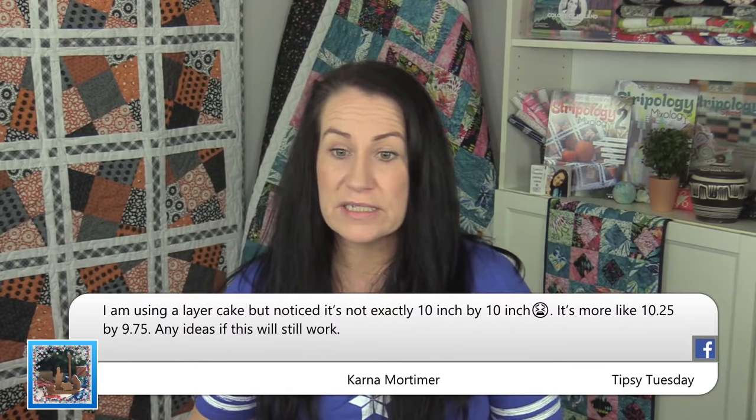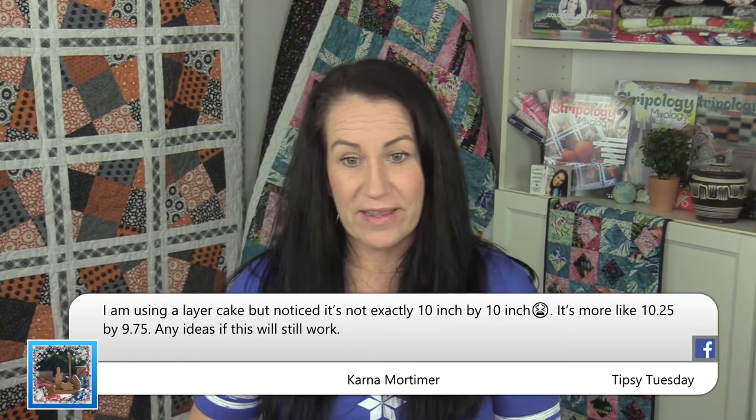Okay, I'm using a layer cake, but notice it's not exactly 10 inch by 10 inch. It's more like 10.25 by 9.75. Any ideas if this still will work? So what I would do, I would trim it to 10. If it's over 10, you're fine. I would trim it to 10 on the one side, so you cut 2 5 inch, right? And then when you're turning it to cut it into 2 5 inch the other way, and it's only 9.75, just cut them equally in half. So your squares might be a little short on one side.